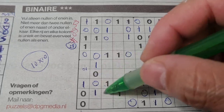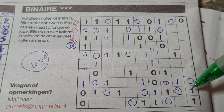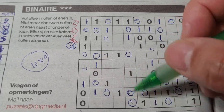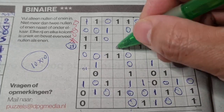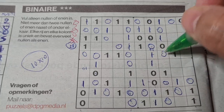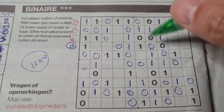Between two ones comes an O. 1, 2, 3, 4. This is number 5. Let me check. 1, 2, 3, 4, 5 ones. Yeah, so the rest are O's. Double O, here one, there one. Double one, here no, there no. Double O, here one, there one. Double one, here no, there no. Double O, here one, there one. Between two ones comes an O. Double O, here one, there one. Double one, here no, there no.